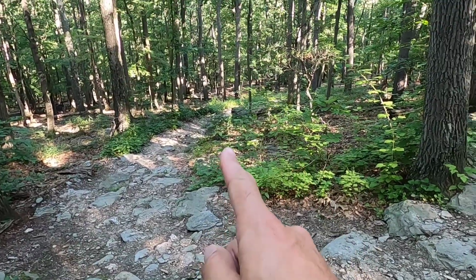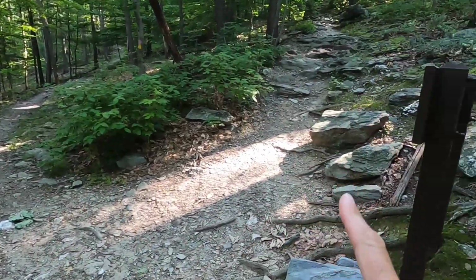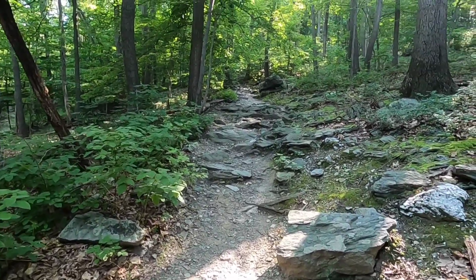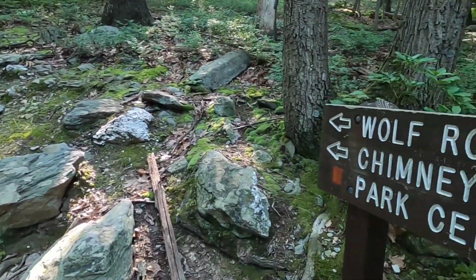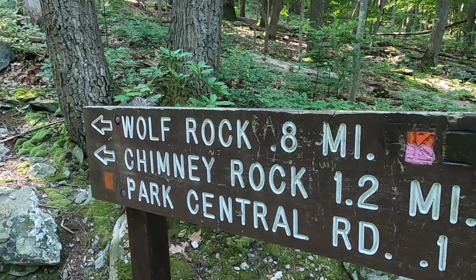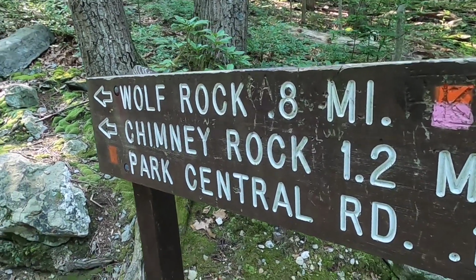First interchange we get to is a three-way split here. Kind of walked into a pitchfork. We're of course going up, and we're less than a mile from Wolf Rock. That'll be the first stop.